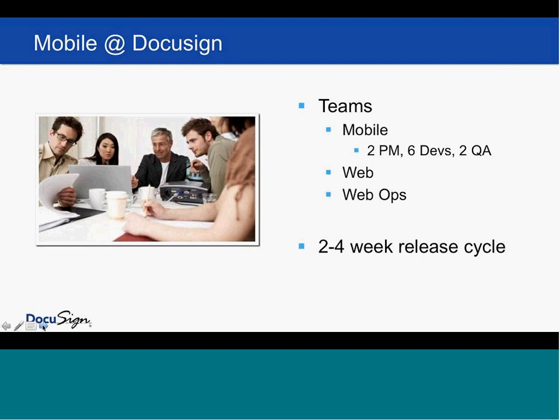Here's the mobile team at DocuSign: two product managers, including myself, 6 full-time developers, and 2 full-time QA engineers. Compared to our other product management and engineering teams, the mobile team's a bit more nimble. Since we've implemented Crittercism, we try to release every 2 to 4 weeks. Our sprints are every 2 weeks, and we try to release at the end of each sprint or at the end of each 2 sprints.